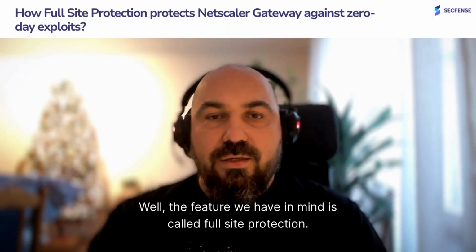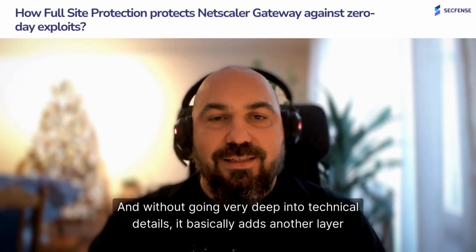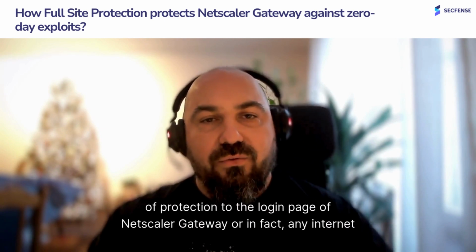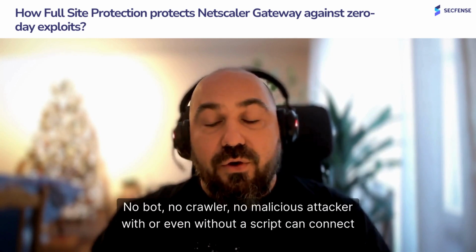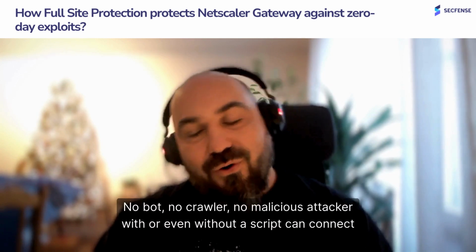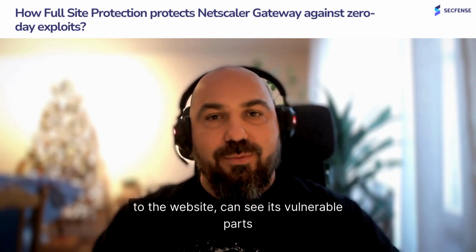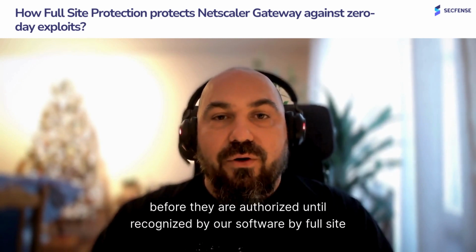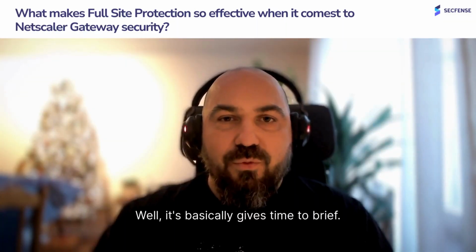The feature we have in mind is called full site protection, and without going very deep into technical details, it adds another layer of protection to the login page of Netscaler Gateway, or in fact any internet-exposed application. No bot, no crawler, no malicious attacker, with or even without a script, can connect to the website and see its vulnerable parts before they are authorized and recognized by our software, by full site protection of the Secfense broker. It basically gives time to breathe.